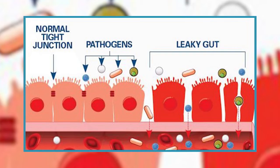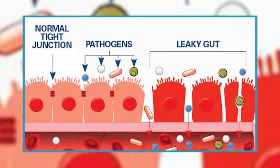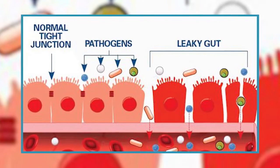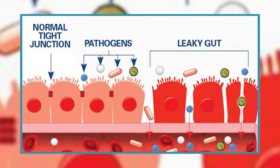Now, one of the main jobs that the gut, the intestines, has is to absorb nutrients and water in the food. On the other hand, the gut has to have a barrier to keep things like proteins and toxins out of the bloodstream. The gut has a pretty remarkable protective barrier to keep out pathogens, like the toxic byproducts of bacteria, out of the bloodstream.